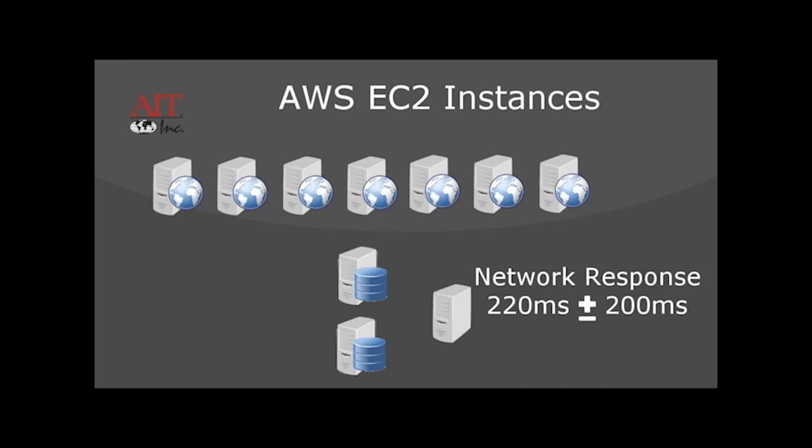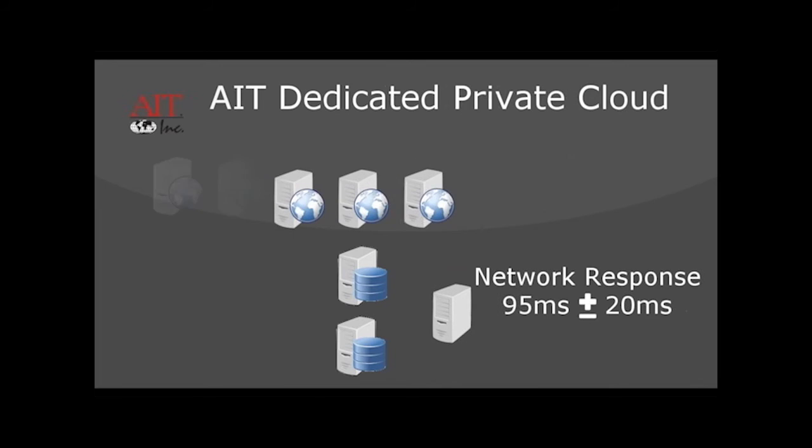The network response time for all those machines was 220 milliseconds with a standard deviation of 200 milliseconds. Basically what that means is they were either really, really fast or really, really slow, and there were a lot of in-betweens. A lot of that is caused by the fact that it's essentially a shared public cloud environment, and that has to do with the resources that other people are using as well.